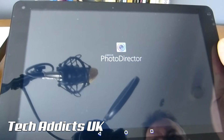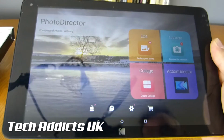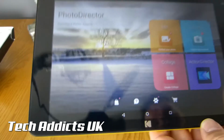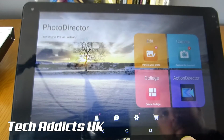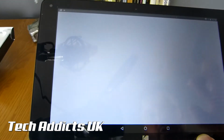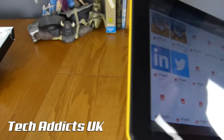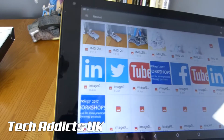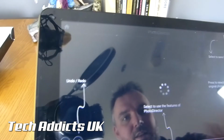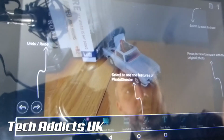We'll have a quick look at Cyberlink PhotoDirector. Cyberlink is one of those companies that, you know, I think they make pretty decent stuff, but people generally just go for it because it's a wee bit cheaper than maybe the bigger, better Adobe products or one of the Sony suites. So we're going to edit one of our pictures, one of the ones we've recently taken. We'll go for the one of the Aston Martin. Looking at those HDR pictures, they look quite awful.